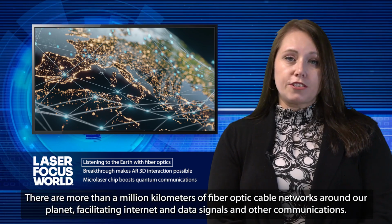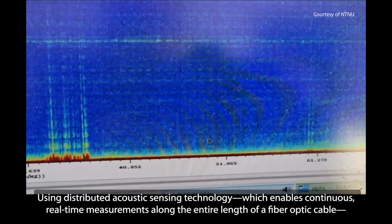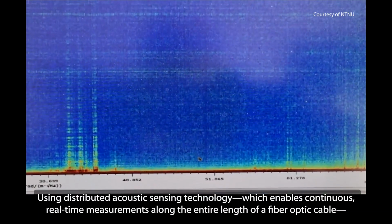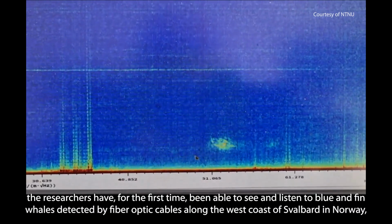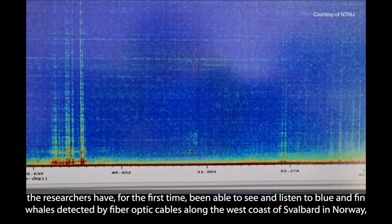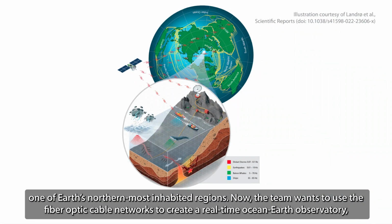signals and other communications. Using distributed acoustic sensing technology, which enables continuous real-time measurements along the entire length of a fiber optic cable, the researchers have for the first time been able to see and listen to blue and fin whales detected by fiber optic cables along the west coast of Svalbard in Norway, one of Earth's northernmost inhabited regions.